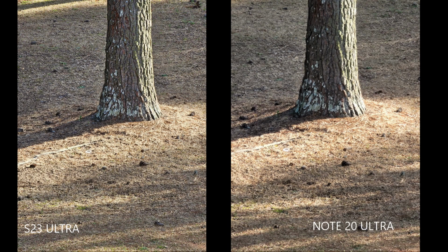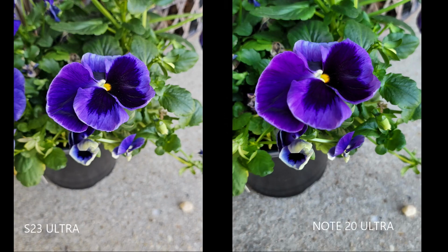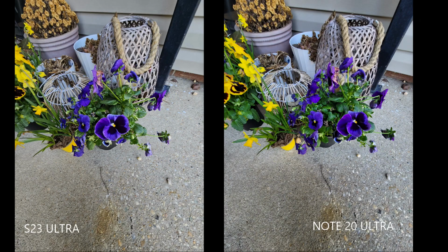And for video on here, it has really high resolution video as well too. It shoots in 8K 24 on here. The Note 10 Plus is only able to shoot in 4K 60. So I would say it's not a big upgrade when you're coming from a Note 20 Ultra.